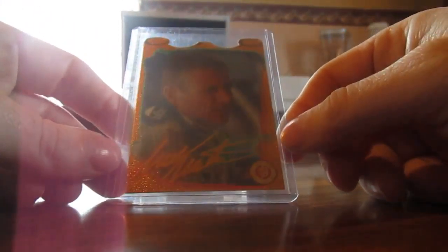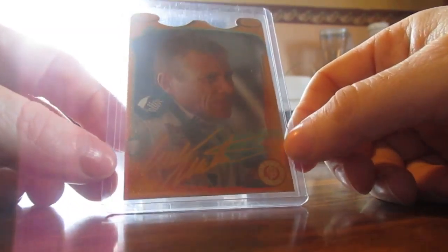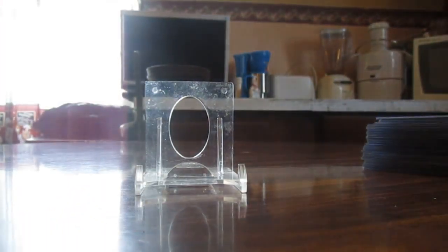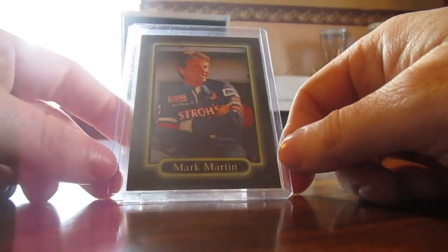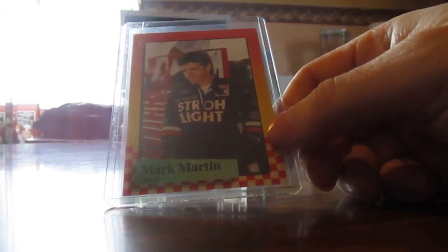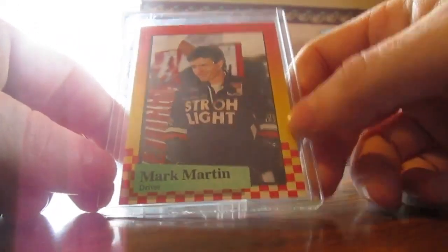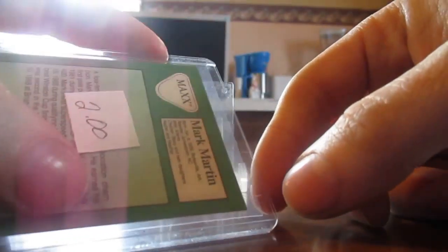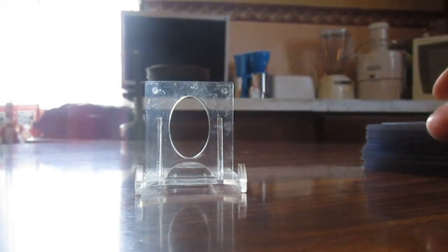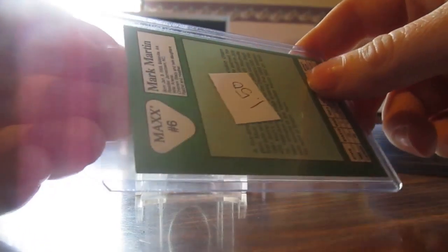Dual Jewels, or Crown Jewels there. That's Signature Gems. Not an actual autograph, but still sharp looking card nonetheless. Here's one of the older Maxx cards. Here's a Mark Martin. There's a, see, promo. That's the promo. It doesn't have a number. And then we got the regular version with a number. Number 6.